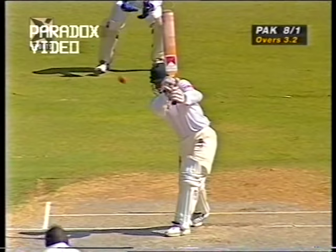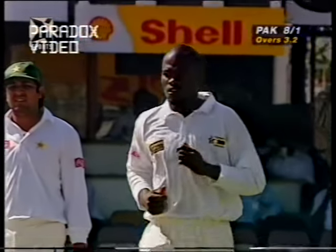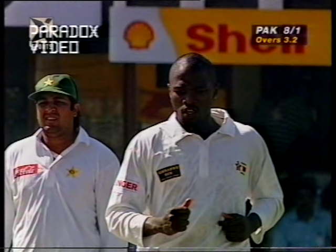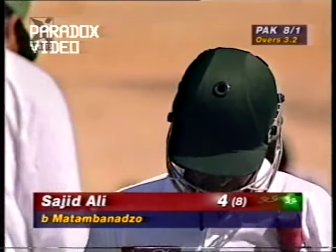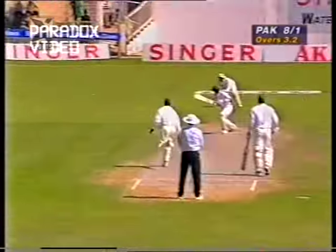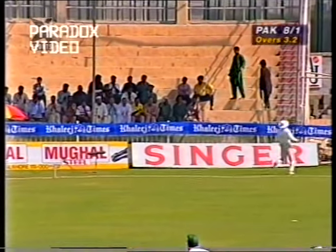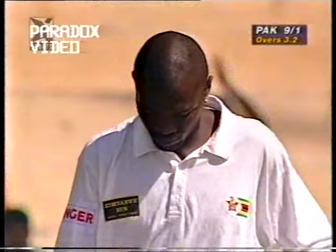There it is again, and that one is a beautiful delivery. Sajid Ali playing all over it. That one nipped in a bit and disturbed his middle and off, and Sajid Ali is on his way for four. And there's the outswing on this occasion from Matambanadzo. Once again, Pakistan score moving along via a boundary.